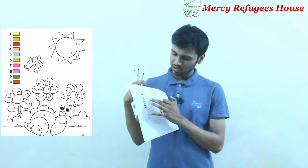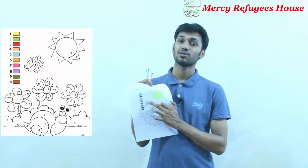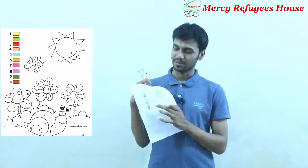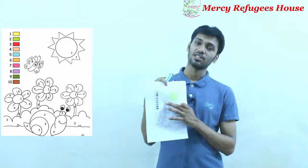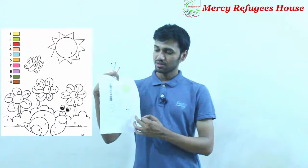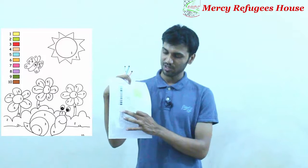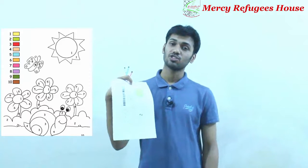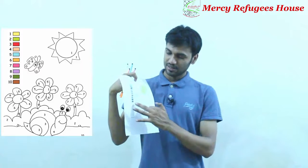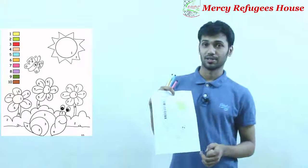The next one here, look at this. It's saying to color the whole thing using 8. Color this part using the color number 8. Then color this part using the color number 8 as well. Now look at this. Flowers. All these flowers are talking about different things. In this first picture, it's saying that the middle circle should be painted with the color 1, which is yellow, and the rest of the petals will be colored using orange.